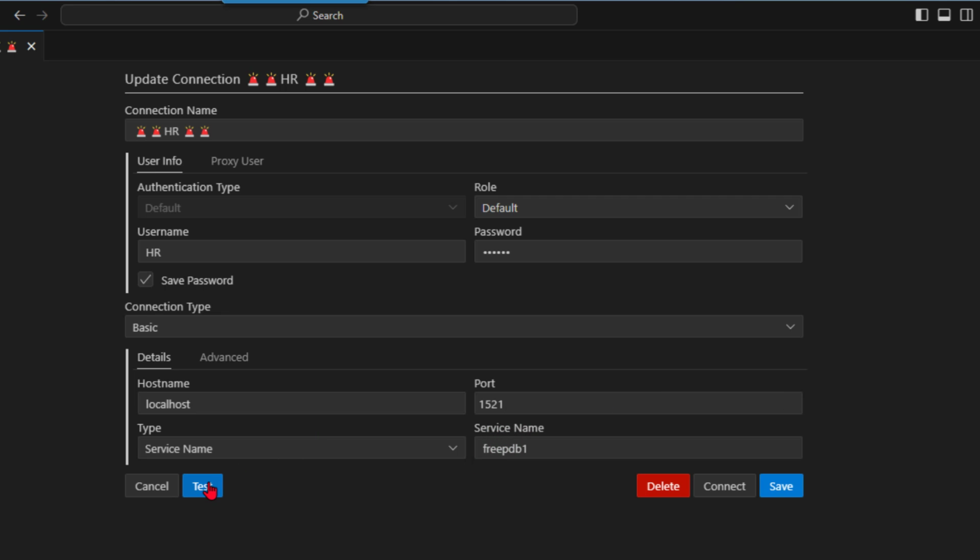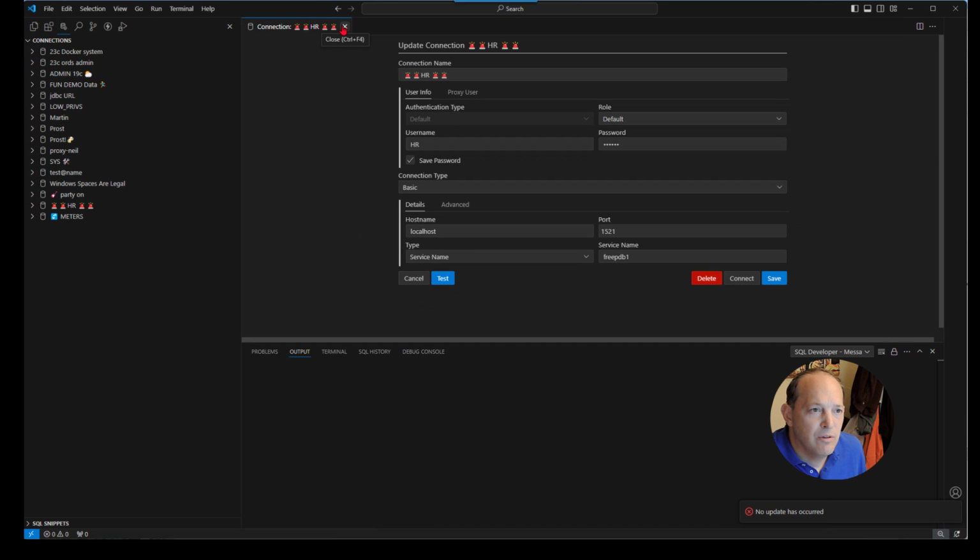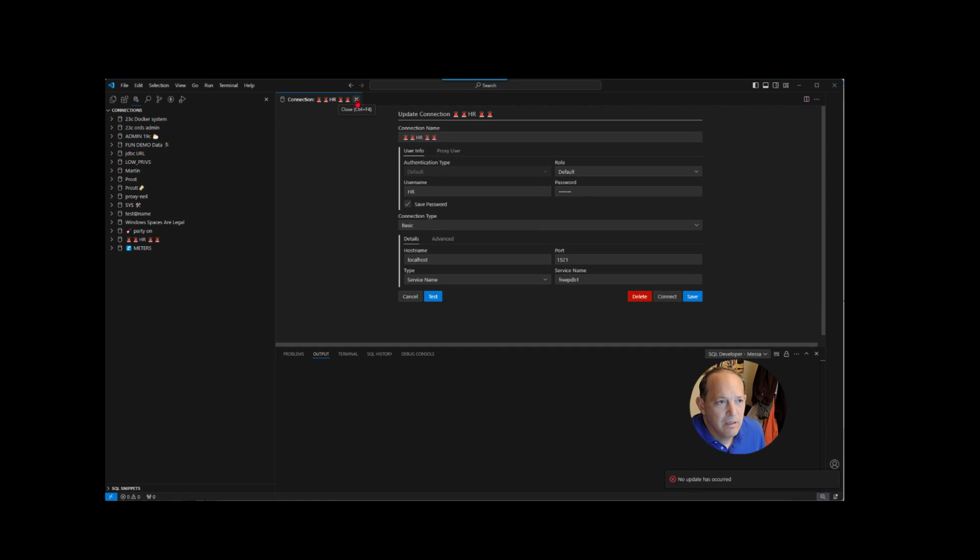So what server is it on, what port's it on, what's the name of the service we're going to connect to. We have the test button here. Down here it will say the status of what's happening. And then I can just hit save. When I'm done with this, you'll notice this is opened as a file. I can just close this.